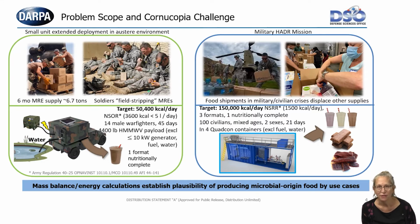On the right, you see the second use case mocked up. In this instance, again modeling a humanitarian assistance and disaster relief mission, the idea is to produce 150,000 calories per day, kcals per day. This is sufficient to sustain 100 civilians at the restricted ration standard of 1,500 calories per day per person for a total of 21 days. And in this instance, it must fit into 4 quad-con containers, including all equipment, excluding fuel and water. And the goal is 1 nutritionally complete food format and 2 additional formats among the following. It could be gel or pudding, jerky or bar, that is supplementary. In other words, it does not have to be nutritionally complete.